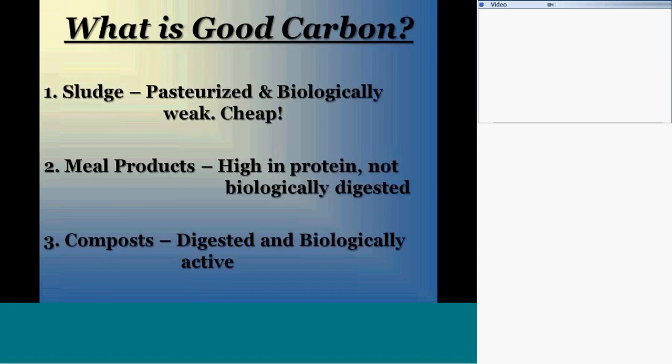As you'll see in the marketplace, there's a lot of products that are sludge-based, be it human sludge or animal sludge, materials that have gone through a pasteurization process. What happens here is that they kill the good biology, and they encapsulate the carbon. So it's essentially taking a good steak and leaving it on the grill for 5 hours and burning it to a crisp. The carbon is there, but it's not readily available. It'll just sit in that soil profile.